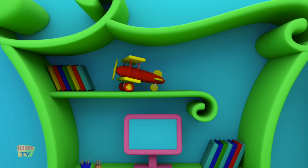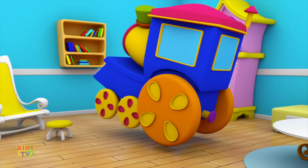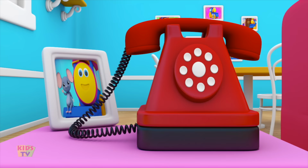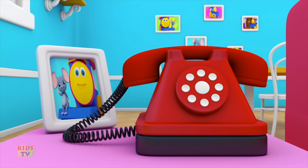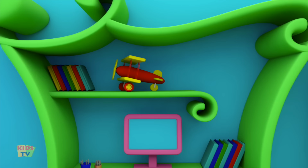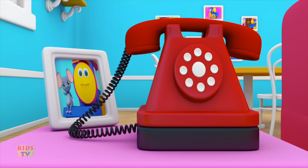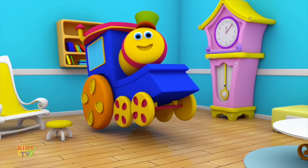I love my home, comfortable and warm, my room and my little things. All the memories they bring, and the old telephone that goes ring, ring, ring.